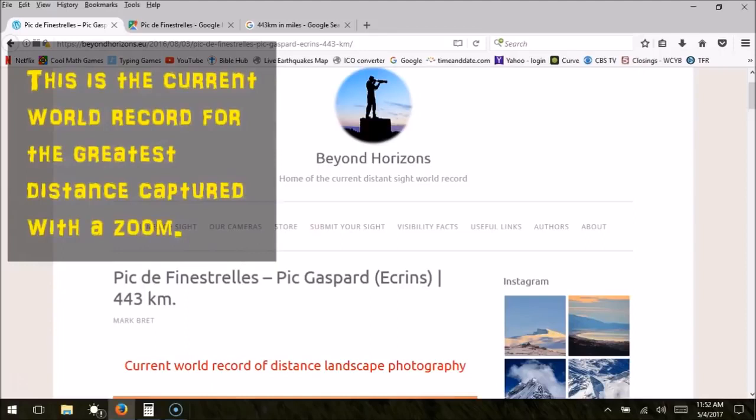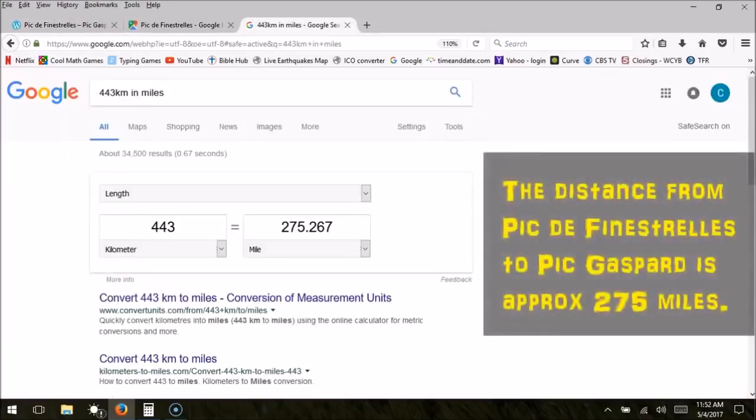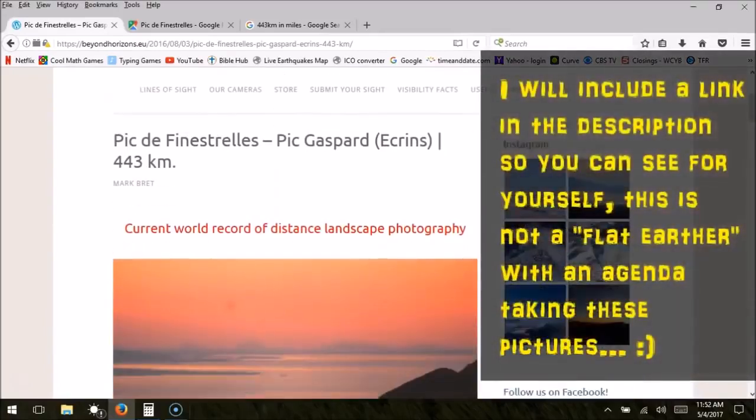We're looking at the page Beyond Horizons here, and this is the current world record for the greatest distance captured with a zoom, 443 kilometers. So the distance from Pic de Finistrelle to Pic Gaspar is approximately 275 miles or 443 kilometers.